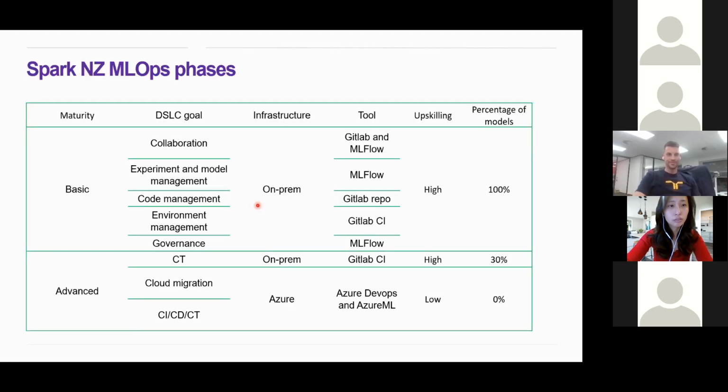Now, coming to Spark New Zealand's machine learning operations phases. When we started our data science journey, we were in machine learning phase 0, where the concept of machine learning operations or data science lifecycle management didn't exist, where individual data scientists were building prototype models and trying to show the key stakeholders the business value out of it. And when the business value came, the requirement increased. That means we needed to run machine learning models much more efficiently in production.